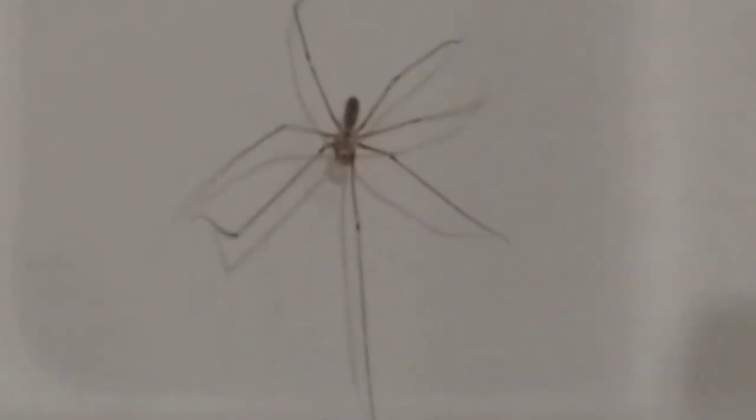Spider in the bath. This is a spider in the bath. Look at that, how really massive it is.